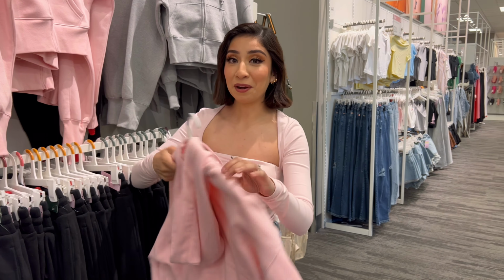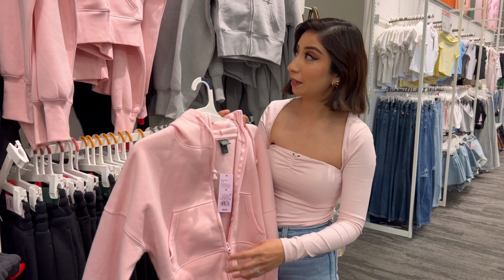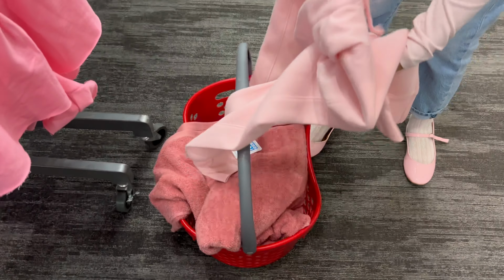You guys, I've been looking for a pink sweater online. Found a pink hoodie, this is what I was looking for, I swear. With the zip, you guys, $25 for this one. I'm gonna go for an extra, extra small. Because I'm very small, of course.